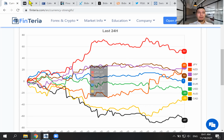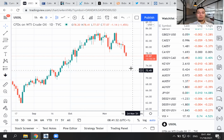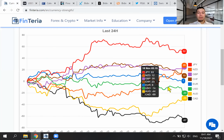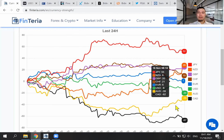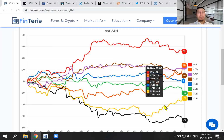This is mainly happening due to the falling oil prices. You see that oil prices are heading below $77, falling sharply for the second day in a row. Of course, this is putting pressure on the commodity currencies, especially on the Canadian dollar, because it has a pretty high correlation with oil prices. The same situation is happening with iron ore and copper, so this also puts some pressure on the Australian dollar.